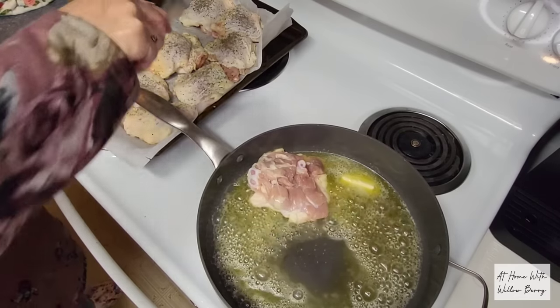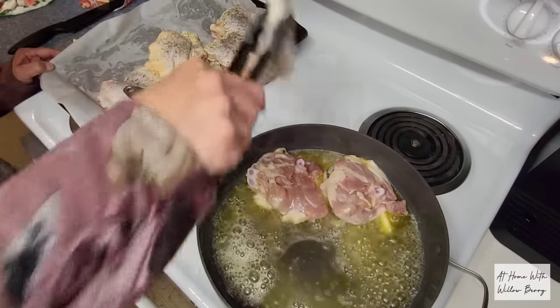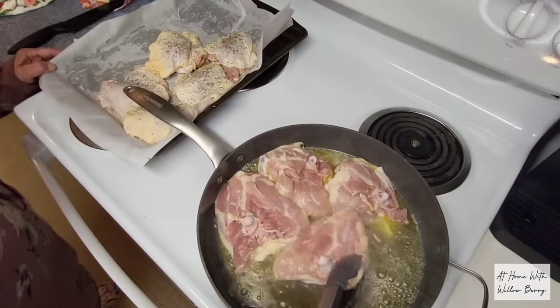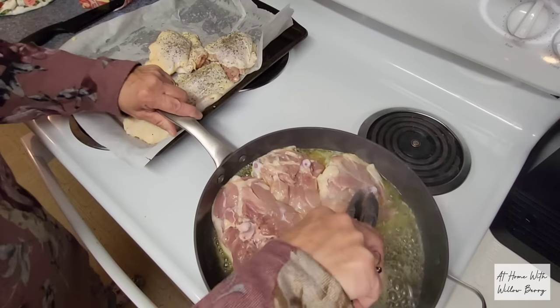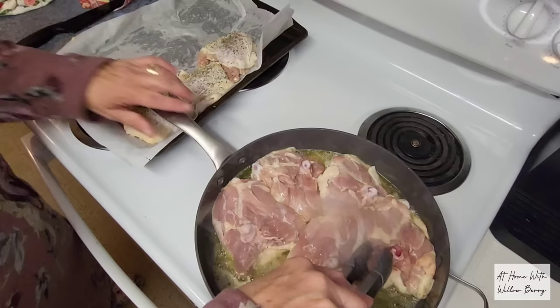Okay, so I've rinsed, dried, and seasoned the chicken, and now I'm browning it in some butter and olive oil on medium-high heat. I want the skin side to be golden brown. Once the chicken is brown on all sides, I'll then add the shallots, apples, and sprigs of thyme to the pan.